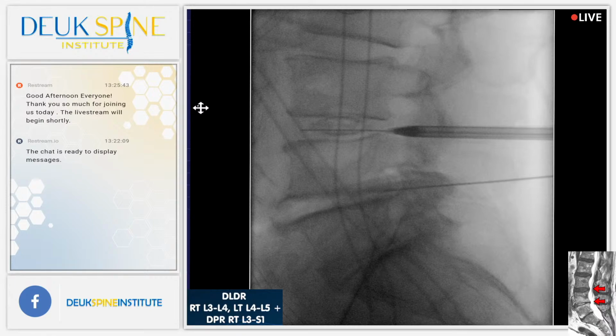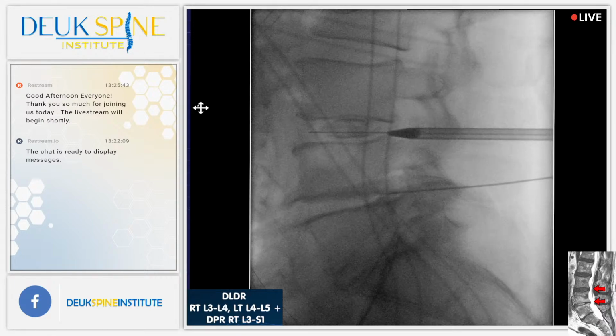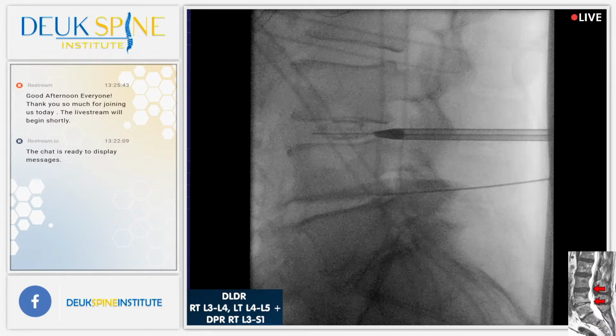We are at the back of that disc, right where the herniation is. Any questions from our audience? No current questions. All right, well, let's show our audience why it is that a disc in the spine can even cause so much pain.